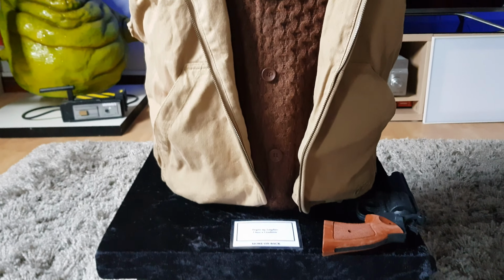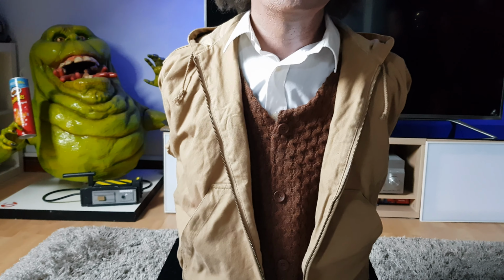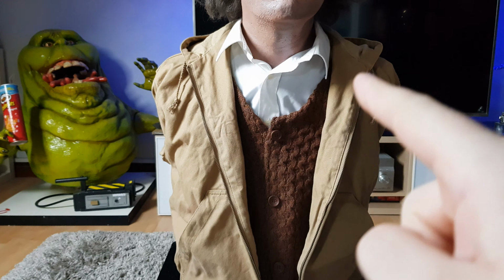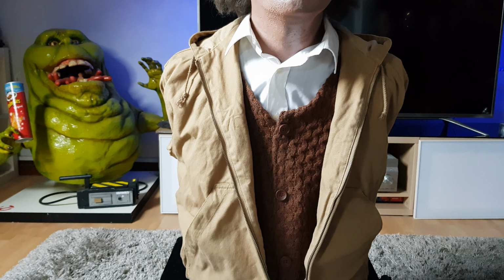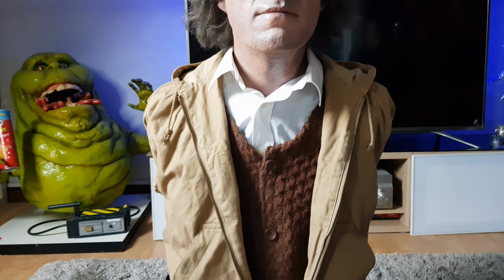And then yeah, it was a case of sourcing the right clothing. I was going to go with the grey cardigan, but I thought it actually looked better with the brown, especially with the tan jacket. And then you've got that face sculpt, which I think is bang on. It looks exactly like Arthur Fleck to me.